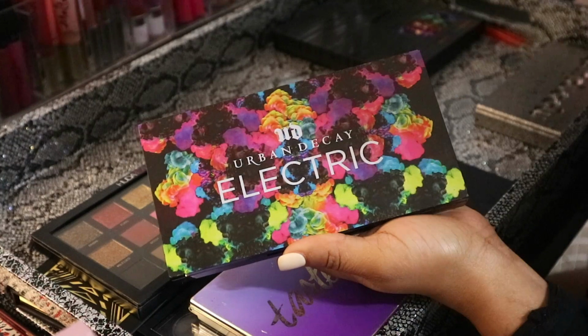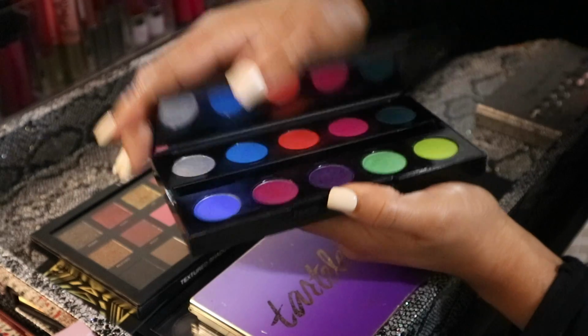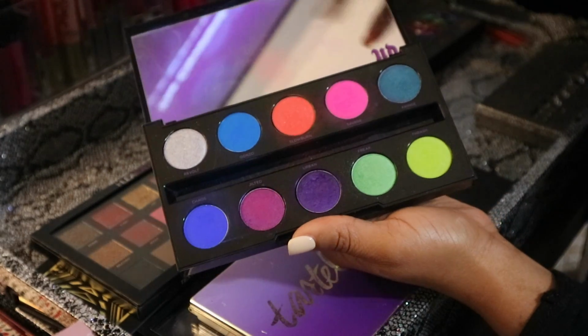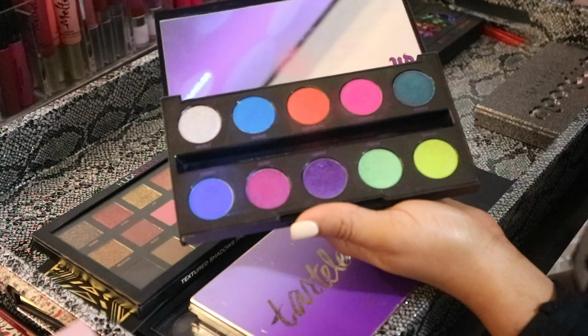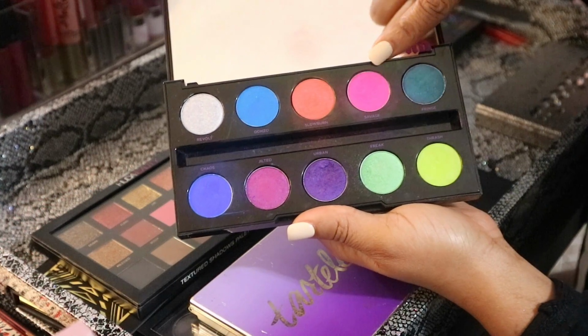This palette right now, I think it was replaced by the After Dark palette. It is being discontinued is what I believe, but it's dirt cheap right now. So I love this palette so much. It is a very bright, very pigmented palette.